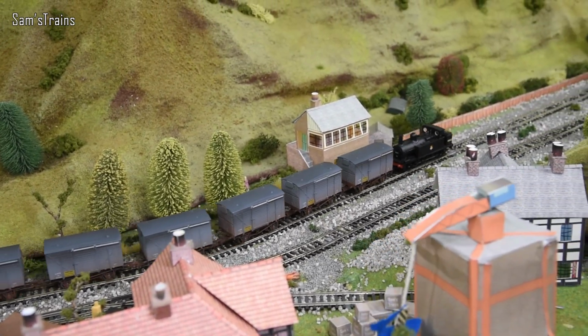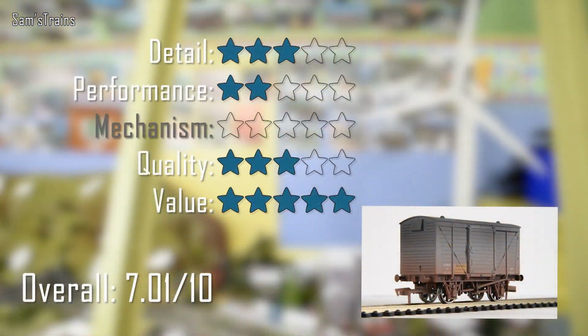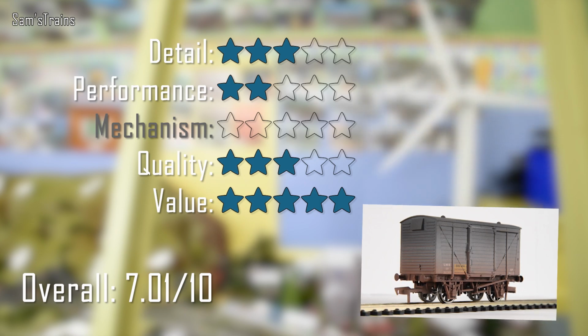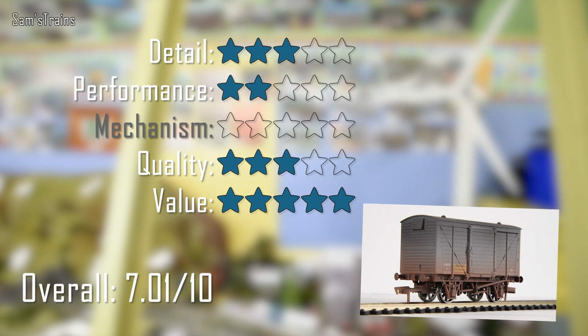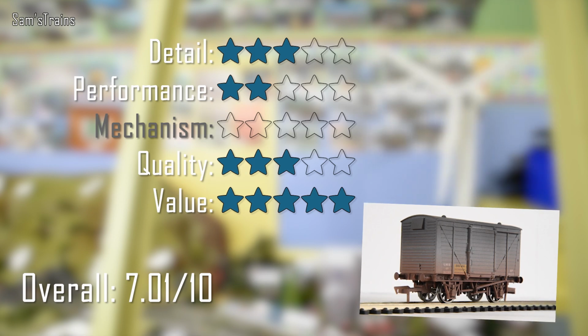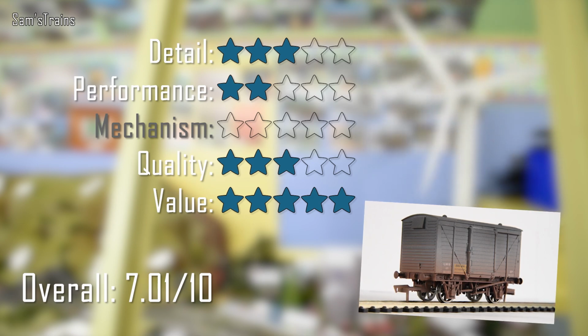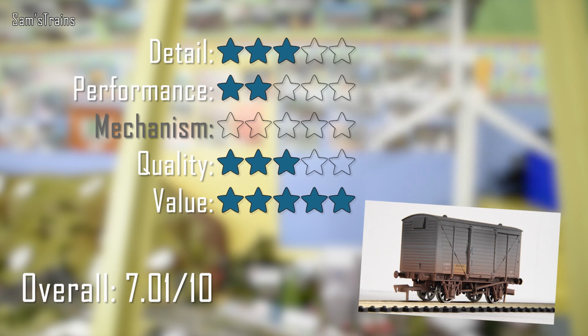So here are my ratings then for the Dapol egg vans. Now the level of detail wasn't very good, but I don't want you to take that as a criticism, because given the price of these, even the full price, that's completely reasonable and expected. However, yes, they are relatively basic by modern standards. The biggest letdown though was the performance. There's a couple of different reasons for that, but mainly due to the couplings.